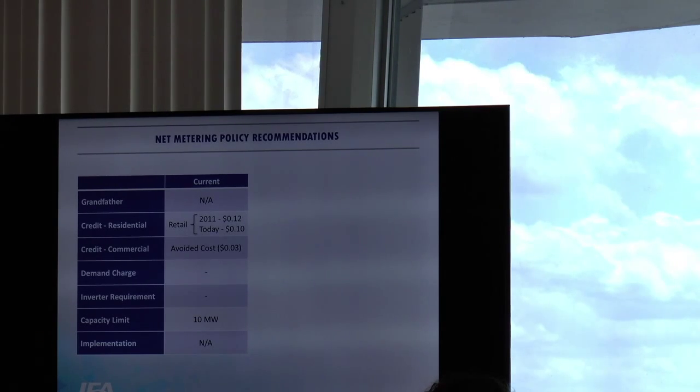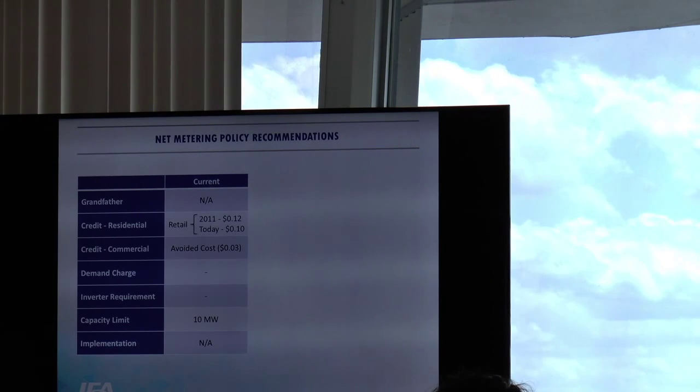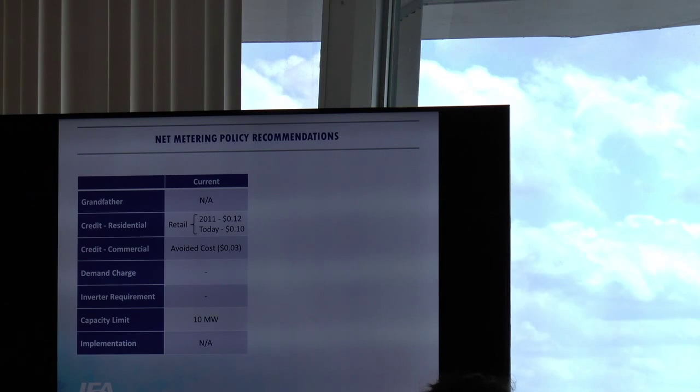So under net metering, which is a common construct, there's an assignment of value that's tied to retail rates, but they're all really different. It really has nothing to do with the solar itself. Our Tier 3 customers, which for shorthand here are labeled commercial, are being paid avoided costs today. So they're being paid significantly less for the same commodity that's being put back on the grid. And we do have a capacity limit under today's net metering policy of 10 megawatts.